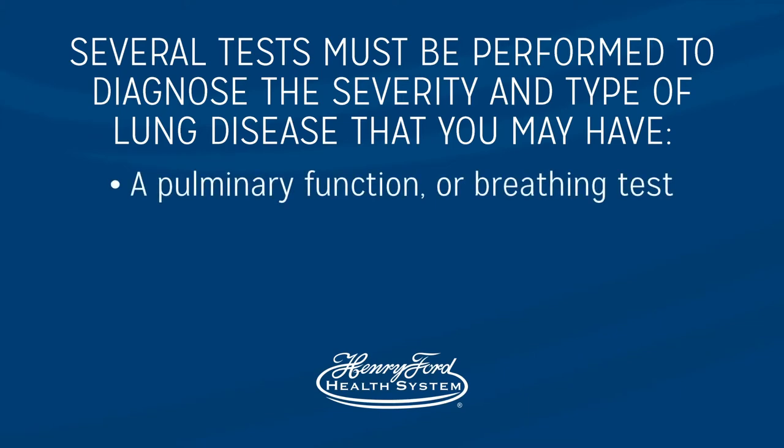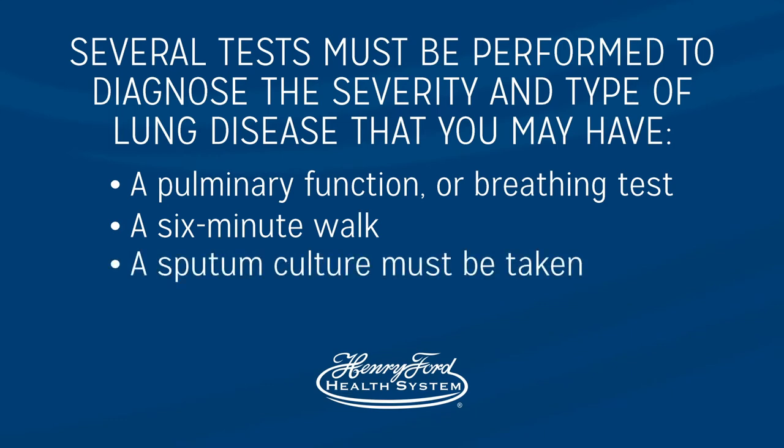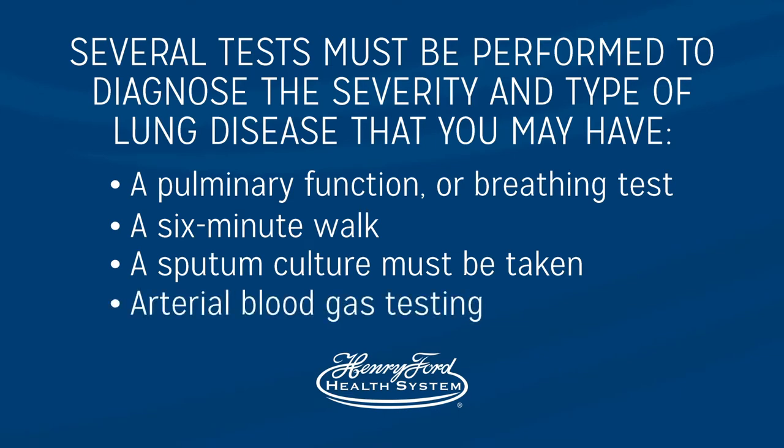A pulmonary function or breathing test is used to analyze your total lung capacity. A 6-minute walk assesses the capacity of your lungs to support you during activity. Sputum culture detects and identifies any infections in the lungs or breathing passages. And arterial blood gas testing measures the levels of oxygen and carbon dioxide in your blood to determine how well your lungs are working.